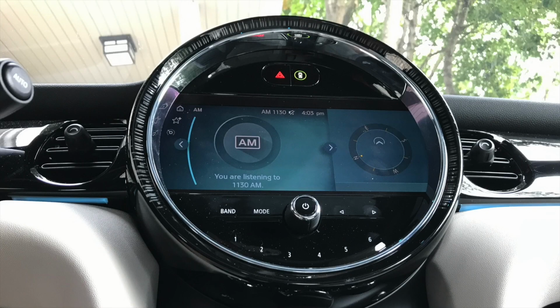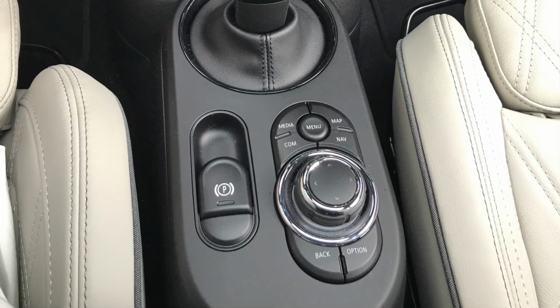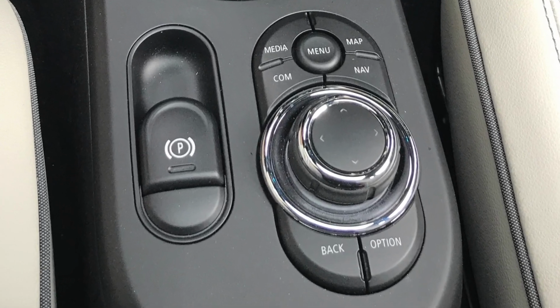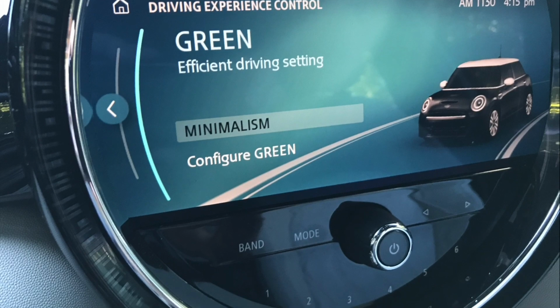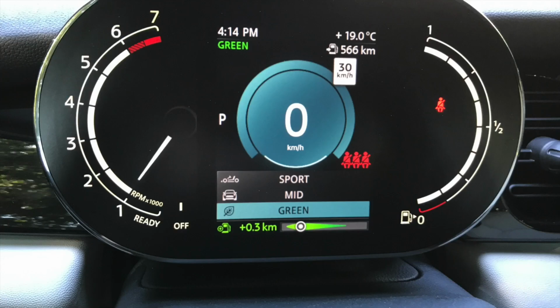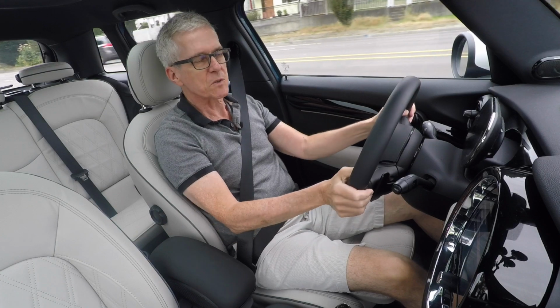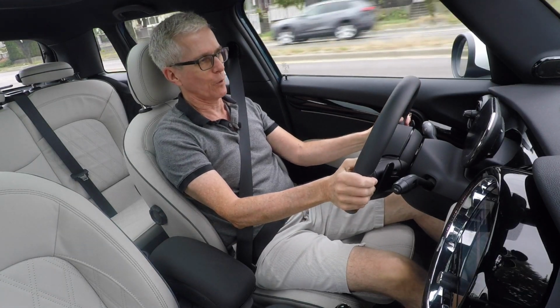The interior has been given substantial changes in design and operation. The infotainment area is now an 8.8-inch touchscreen plus control wheel, more excellent BMW-sourced technology, but very Mini in look with lots of options to suit your motoring moods. And a fully digital instrument panel is now available, as are a heated steering wheel and ambient lighting. The Mini, of course, is one of those cars where you go looking for corners.